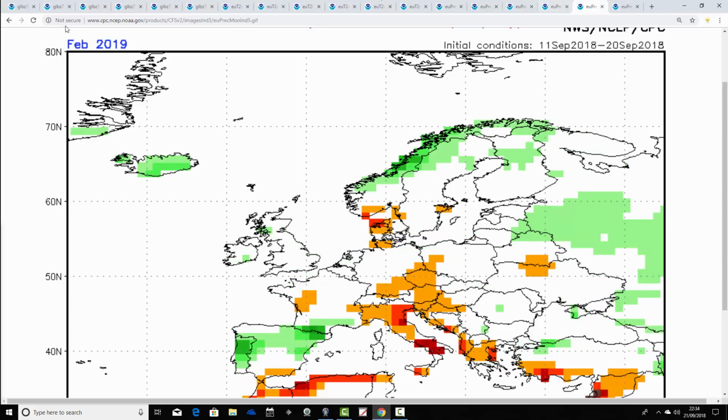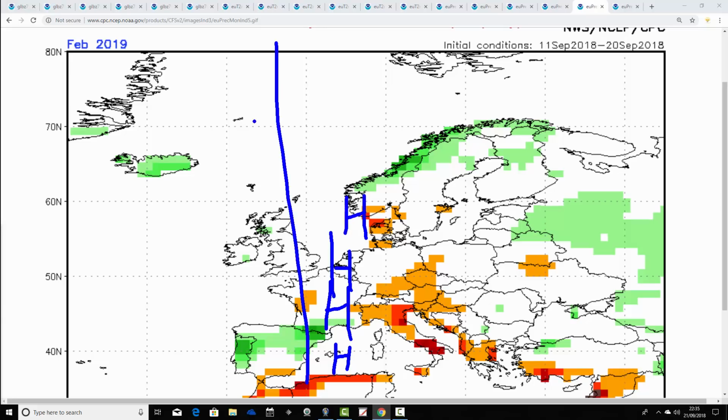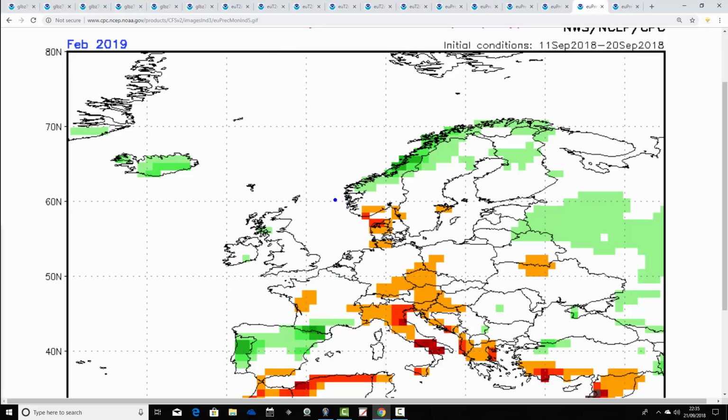February turning drier, so we've got the above average heights building from southern Europe rather like that and going up into that sort of direction, which pulls the winds in from North Africa. So obviously it's a very mild month, but it is drier with heights rising across Europe.